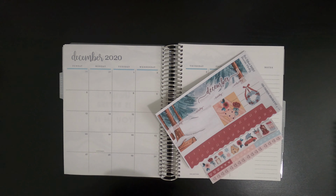It does include your headers, the date covers. Again, the banner or header for the days of the week. It also includes the next month calendar, and you have some flags, you have your holidays already typed out for you, you have some labels at the bottom, more labels, washi, payday, bill due, more flags, some beautiful icons, and here you have your sidebar.